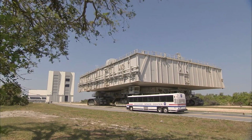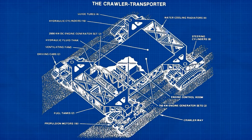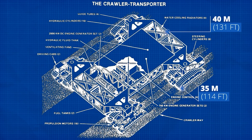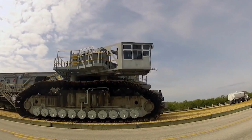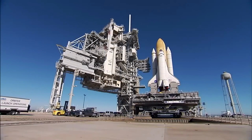A baseball diamond fits right on top of it with room to spare. That's pretty cool. It's 131 feet long, 114 feet wide, and CT-1 and CT-2 combined have a total mileage of, drum roll, only 2,000 miles. Yep, that's it. And the driver can position the crawler on the launch pad by as little as 1/4 of an inch. That's not much at all.